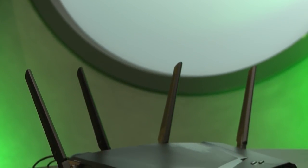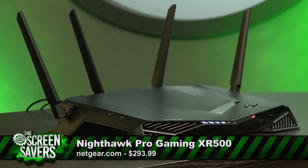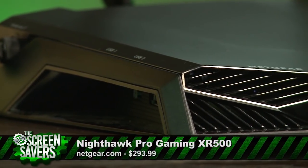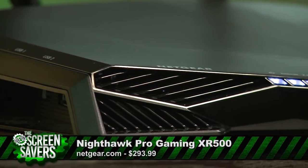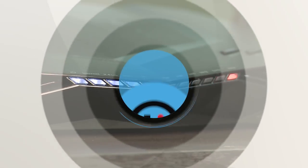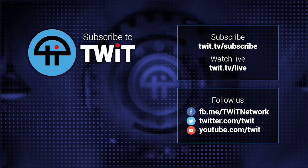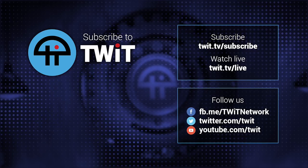In the end, the XR500 is a well-designed, well-appointed router with phenomenal performance at a premium price point. That price point puts it at a disadvantage when compared to high-end routers from other premium manufacturers if you're just going to use it to stream video and check email. But if you're a gamer and if you long for the killer connection, it's money well spent.